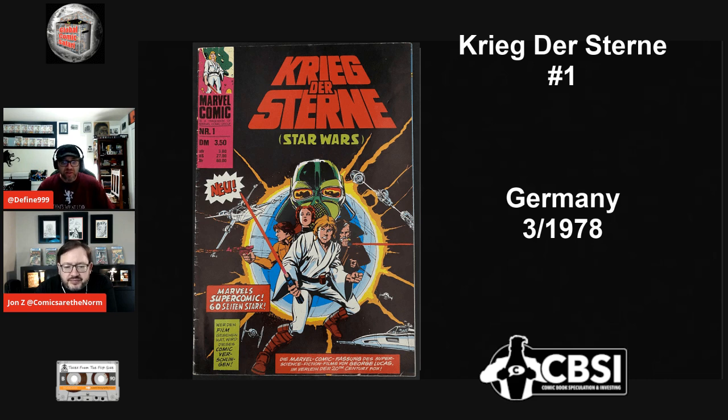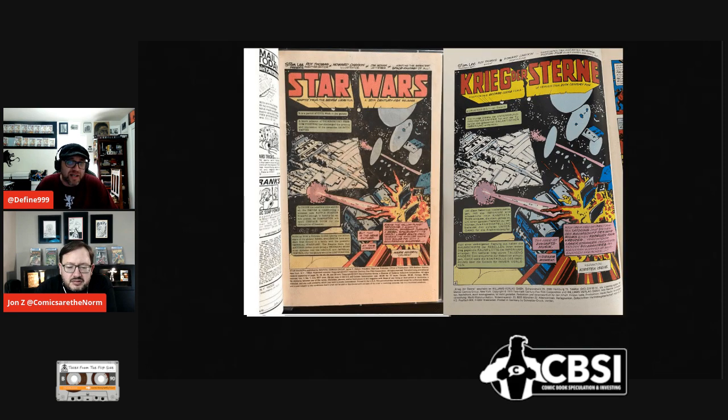This book is bold. It's huge. It's pretty. But it should be pretty easy to find on German eBay. Let's take a gander at that pretty... look at the splash. They did a great job. This is a higher quality printing. Yeah, the printing is a little higher quality. It's got the really cool, nice Krieg des Sterne up there on the top. This is a really neat edition.